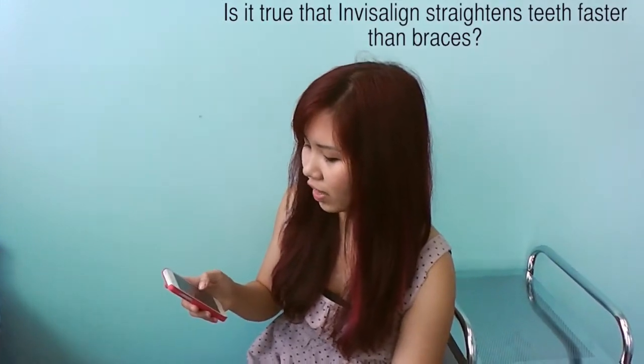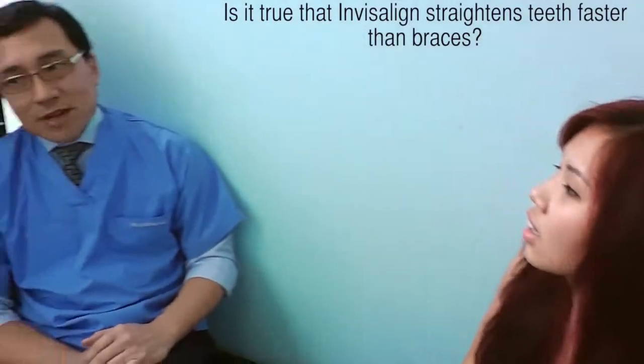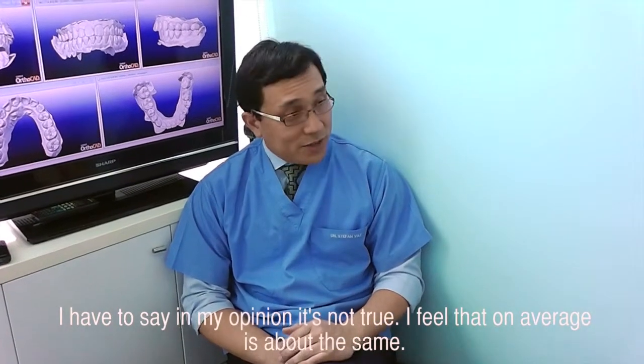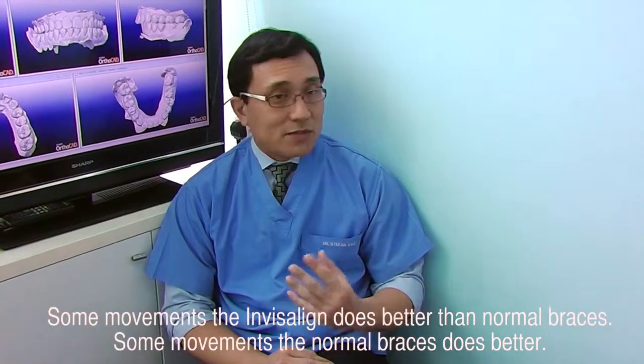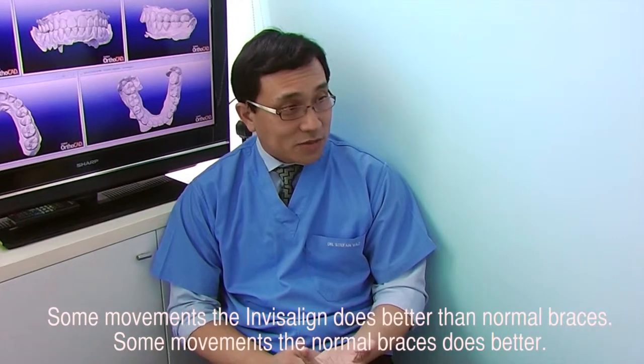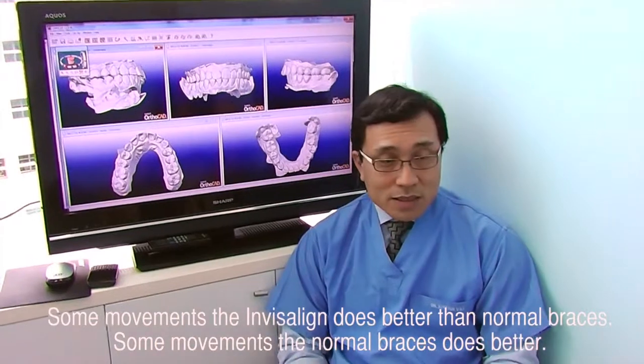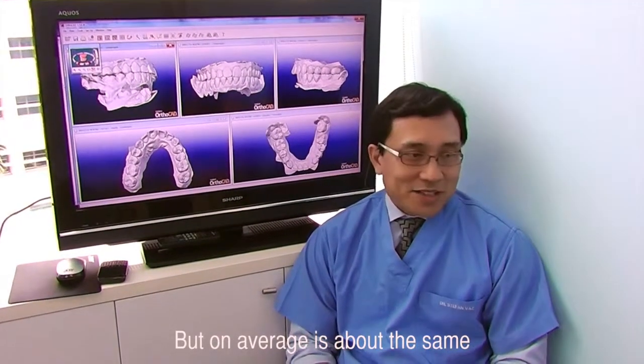Is it true that Invisalign shifts teeth faster than braces? I have to say, in my opinion, it's not true. I feel that on average it's about the same. Some movements Invisalign does better than normal braces, and some movements normal braces does better. But on average, it's about the same.